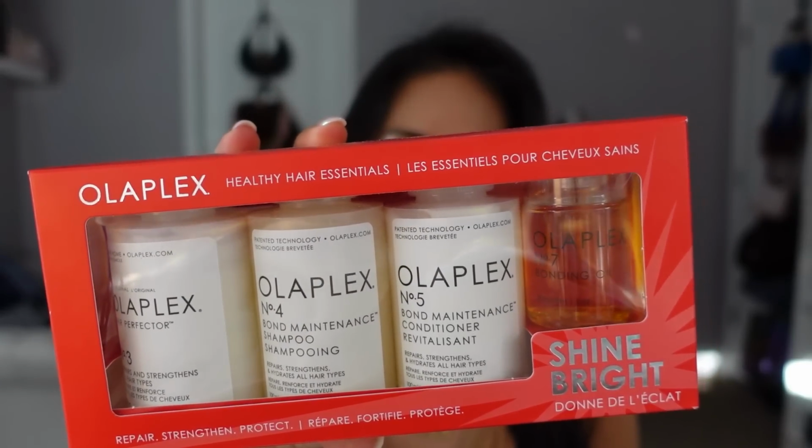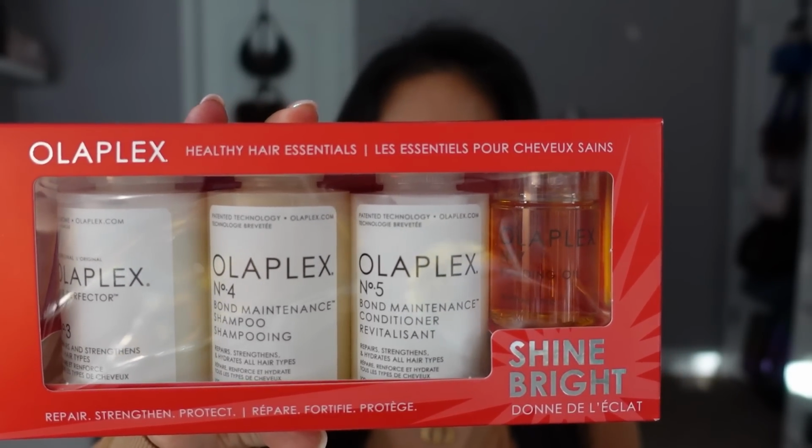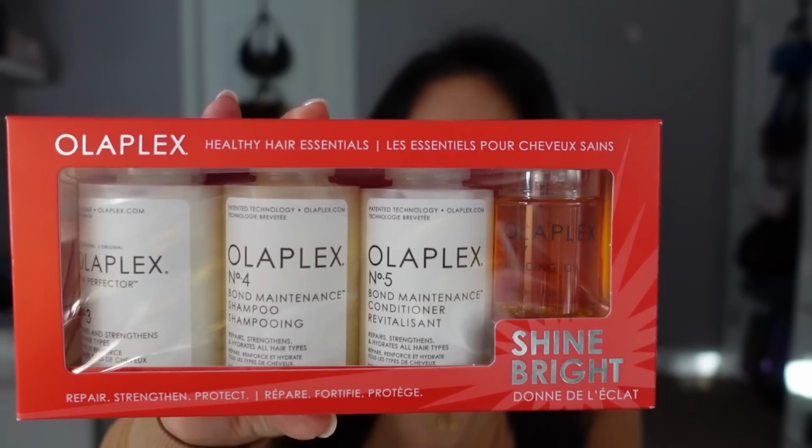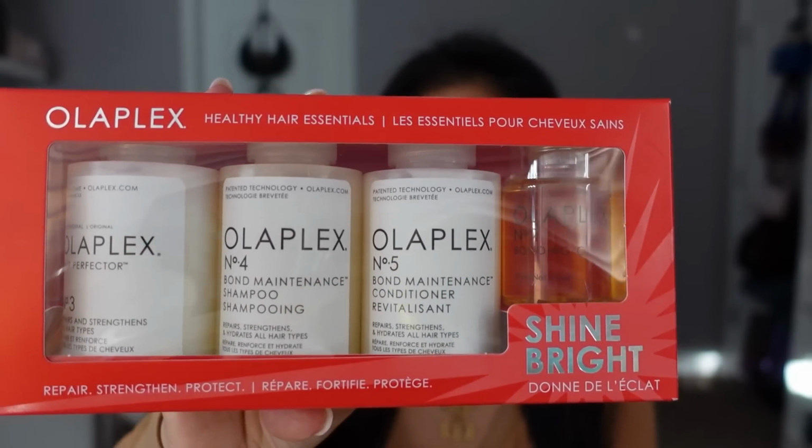I love hair oils. My hair is so long. It's getting a little unruly. I really need a haircut. This definitely helps with split ends. It helps frizziness. It helps repair and strengthen my hair before my annual haircut, which is coming up soon. So if you can grab this while it is still available, I definitely recommend this one.